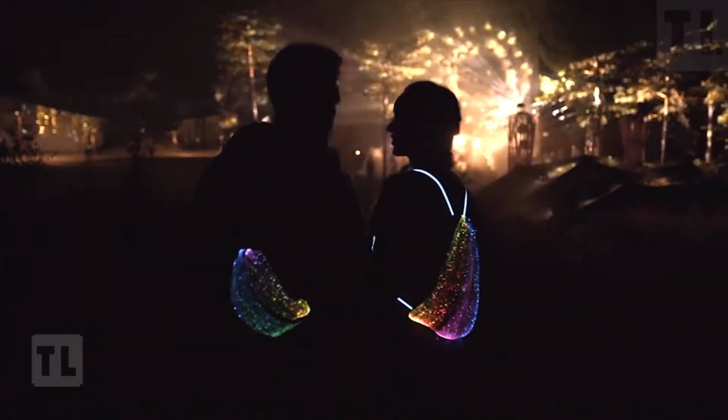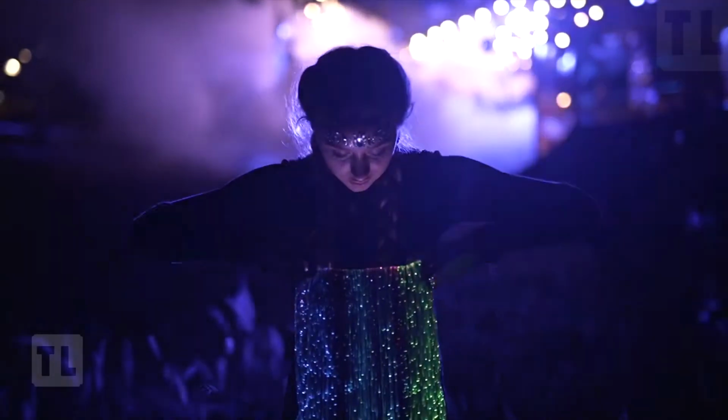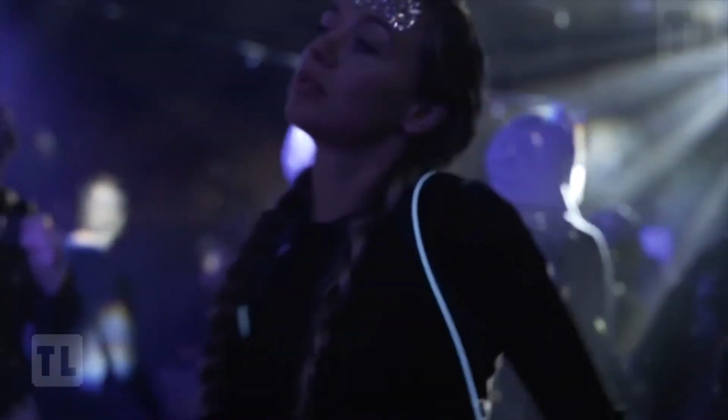The illuminated fanny pack and drawstring backpack are filled to the rim with incredible features. They'll blast your festival experience into a new dimension. A unique fiber optic fabric illuminates the outside of the bags. You will look great and stand out in the crowd.